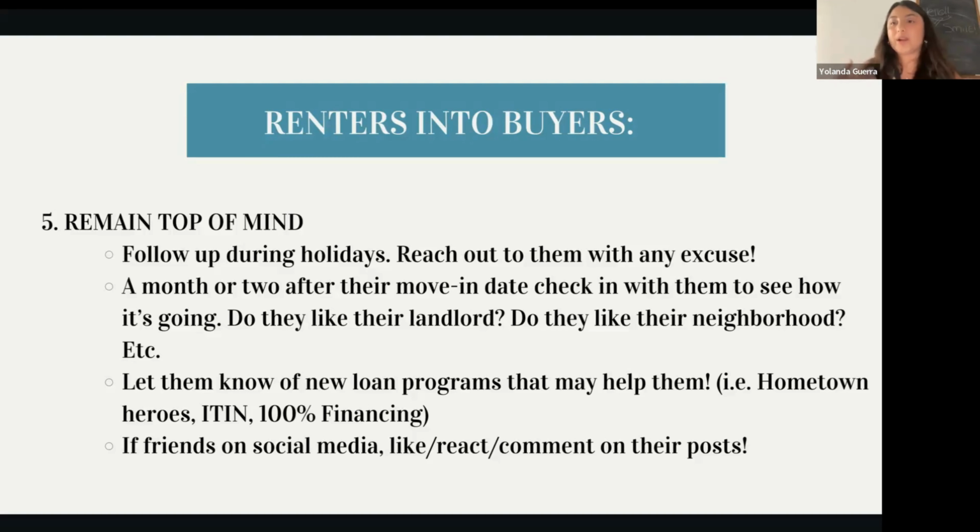I post vacations, but I also post my professional stuff, like if I'm a top producer, if I'm doing well, or if I'm showing a house. So obviously, if you're going to be friends with your clients, be mindful of what you're posting. Try not to get political. Obviously it's your Instagram, it's your social media. You can do whatever you want.